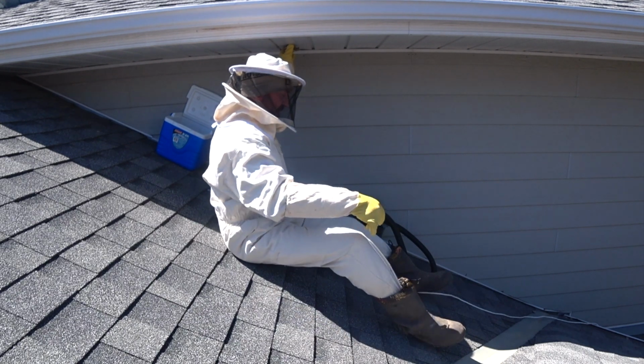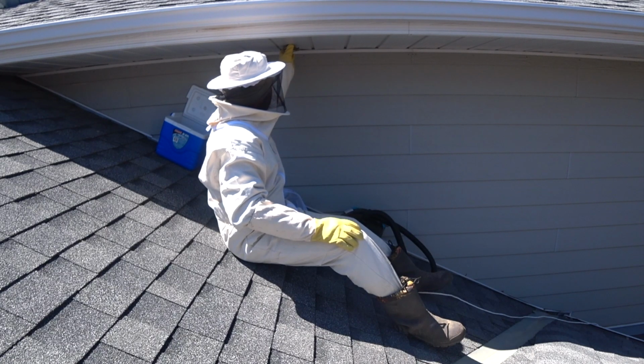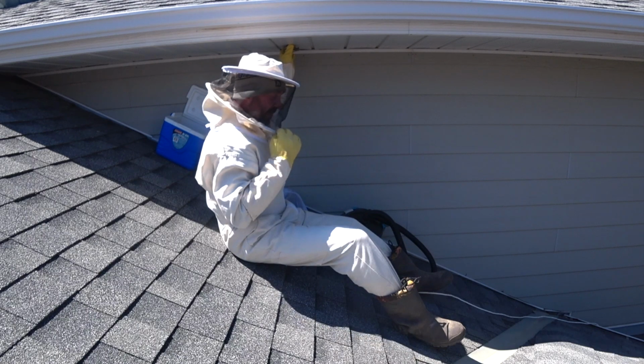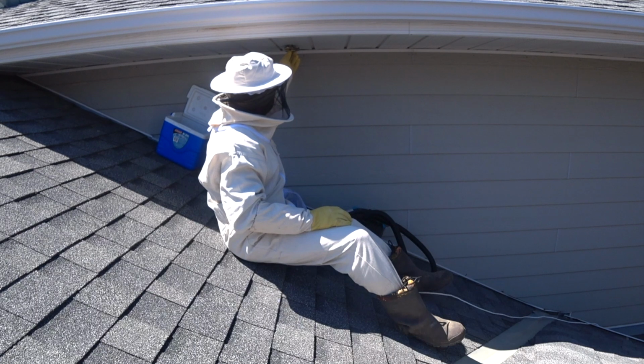Oh yeah, I figured out my gumboots have drawstrings on them. I don't need to be necessarily taping them up like I did this morning. Put duct tape on them this morning.